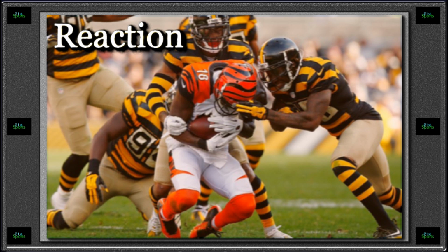We look at the kickers. Chris Boswell, 1 for 1 on the field goals, 1 for 1 on the extra points. Nugent, 3 for 4 on the field goals. He had 1 field goal blocked, and then 1 for 1 on the extra points. And on defense, for the Bengals, Reggie Nelson, 2 interceptions. Williams had the other pick. And then Johnson and Gilberry each had sacks, as well as Geno Atkins.